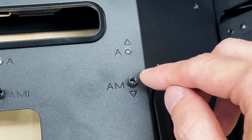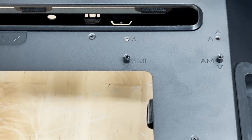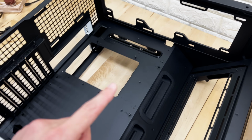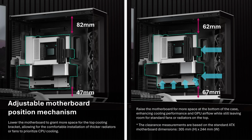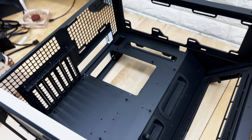You see, the case allows for two different standoff positions for an ATX motherboard, one maybe an inch or so higher than the other. And that's there so you can decide whether you want the main airflow from the dual chamber to prioritize your GPU or your CPU. That small little adjustment does impact thermals, although I haven't fully tested it myself to say by how much. But even the fact that it allows you to target different components with air is super interesting.